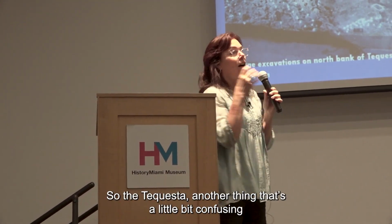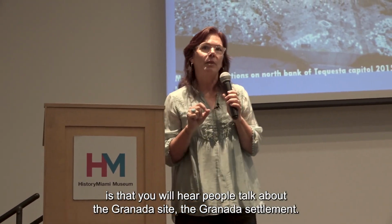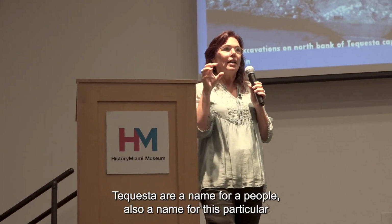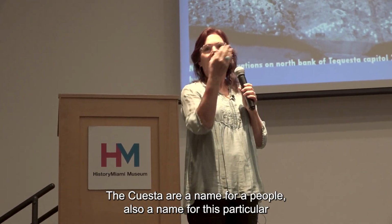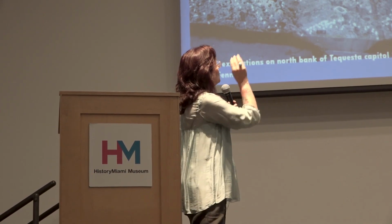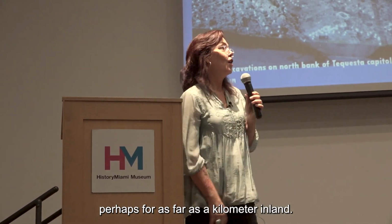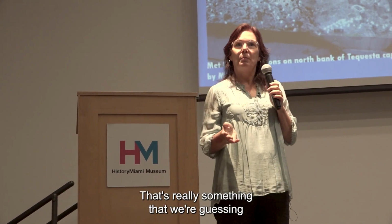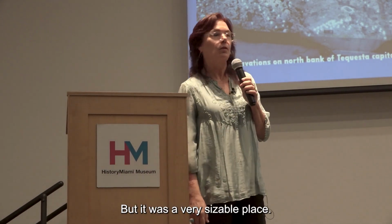Okay, so the Tequesta, another thing that's a little bit confusing is that you will hear people talk about the Granada site, the Granada settlement. They'll mention Met 1. They'll talk about, now they say 444. These are all elements of the Tequesta settlement. The Tequesta are a name for a people, also a name for this particular site right here in downtown. So we know that it spanned both sides of the Miami River, perhaps for as far as a kilometer inland. We don't really know the edges of the settlement. That's really something that we're guessing at. That's based on what archaeology has been done in town, but it was a very sizable place.